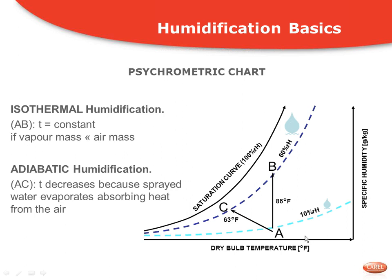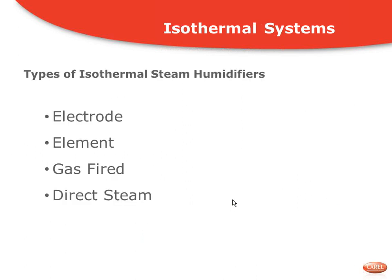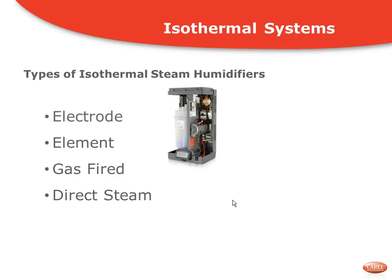On the other hand, right, the adiabatic humidification, we're actually introducing atomized water particles into the air. So not only is it changing the relative humidity of the space, but it's actually also affecting the dry bulb temperature. So we're affecting temperature and humidity, whereas isothermal is just affecting the latent load. I'm sorry, I said that backwards. My apologies.